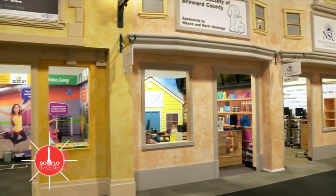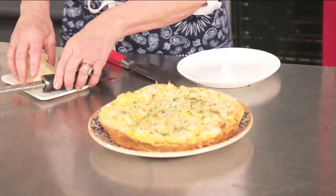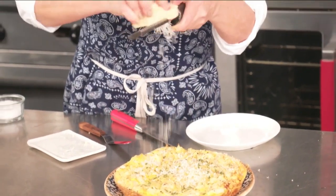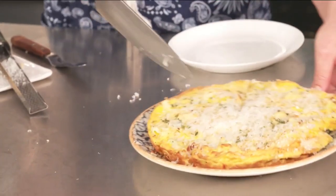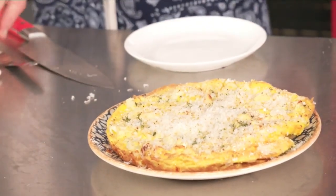Now back to the food of my heroes. Check out this beautiful frittata. She tells you to microplane a little Parmesan cheese, which I think goes on almost everything. So let's give it a little slice. This beautiful cauliflower frittata comes from Nancy Silverton.